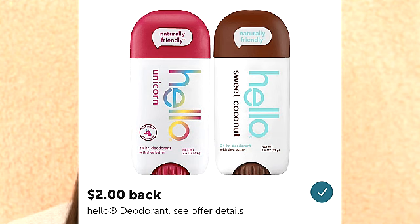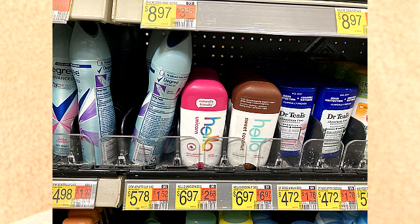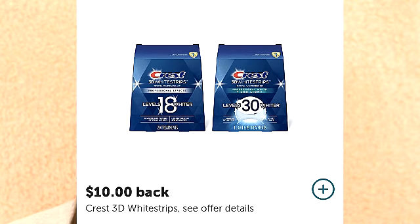Hello Natural Deodorant. There is a cashback deal this week of $2. If you all remember, I did take advantage of this deal before, and I will have that video linked down below. When I took advantage of this deal, the cashback was $3. But this is still a good deal. This product is $6.97.